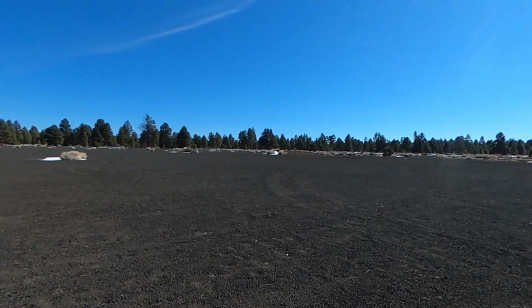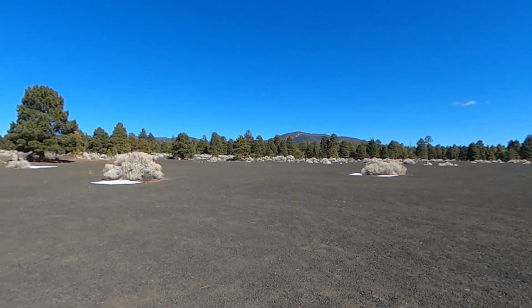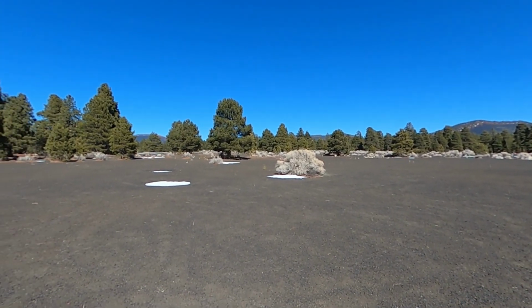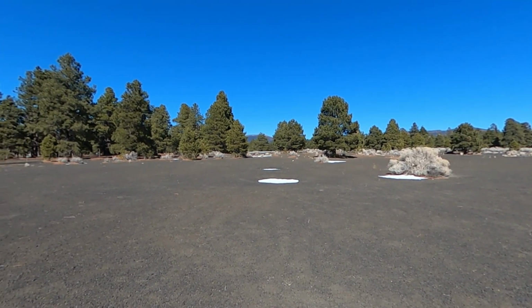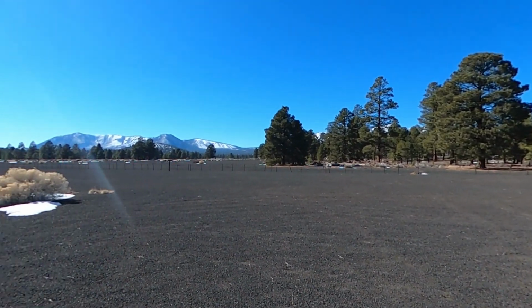Again, everywhere you see snow is a crater. This place is unbelievable. It truly is. Check out these views back here.